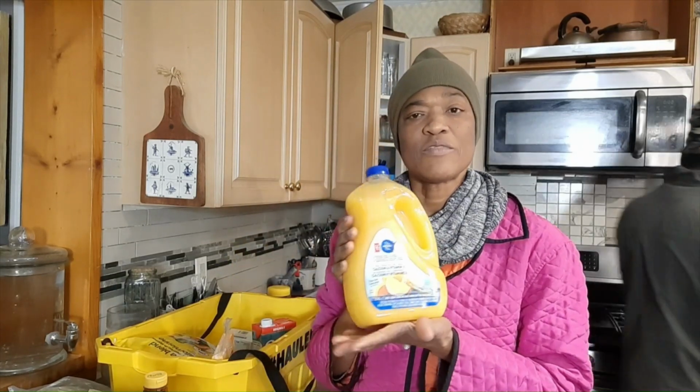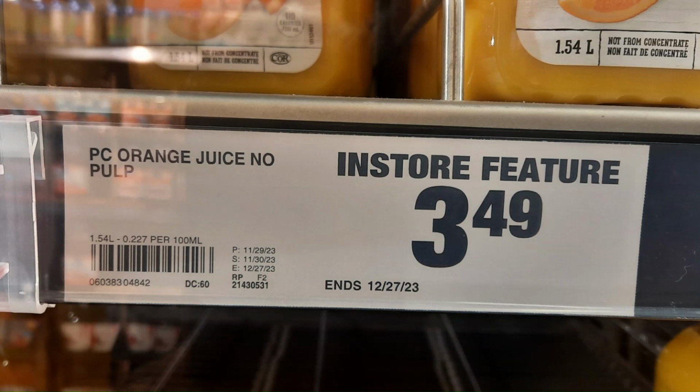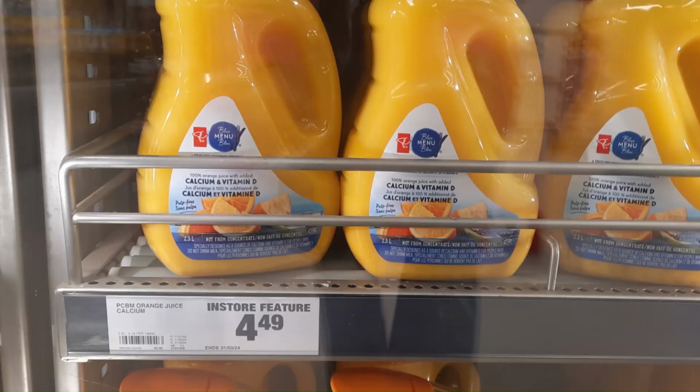Now, what I want to say to you about this is, when you're buying anything, most things are sold by the liter or by the gram. Now, the orange juice is sold by the liter. But guess what? Looking at the bigger one for $4.49 and the smaller one, which is 1.54 liter, you would assume that the smaller one is cheaper because it's $3.49. The bigger one is more expensive, it's $4.49. But guess what?